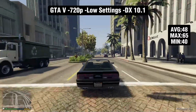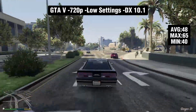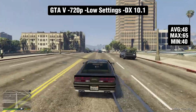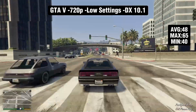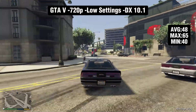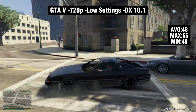Now we're going to be looking at GTA 5, which is running at 720p low settings, and I did have to turn the DirectX shaders down to DX10 instead of 11 just so it would fit under the 1 GB mark. These low settings do make the game look a little worse, but it is playable. We're getting an average of 48 FPS with only a minimum of 40. That is pretty smooth. I don't know what more you could really ask for.